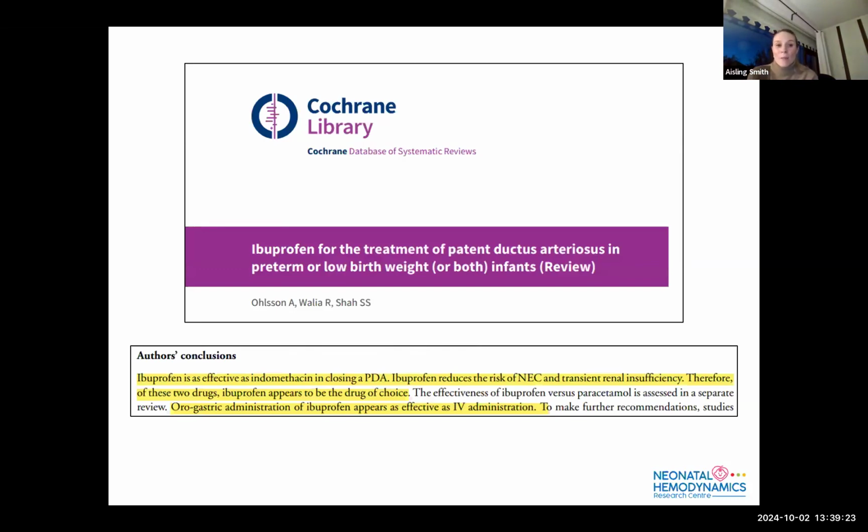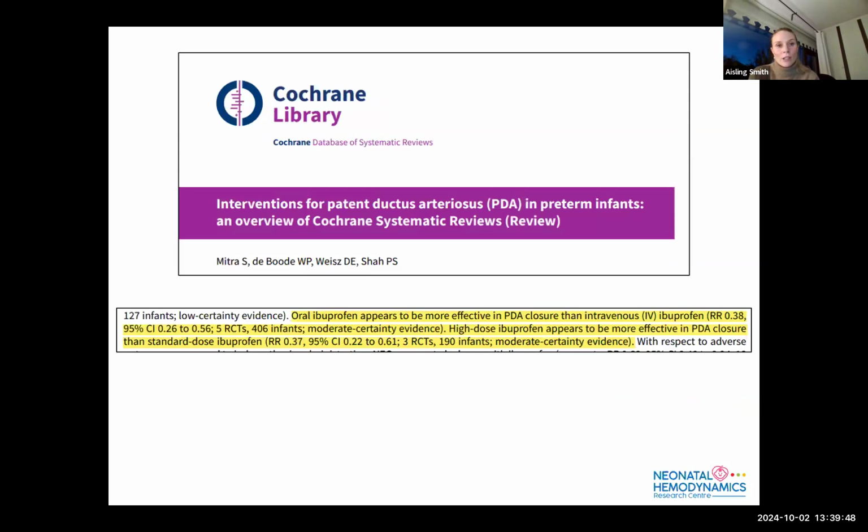With regards to the evidence base, there's been several Cochrane reviews looking at different combinations of medications and the route of administration. This Cochrane review showed that ibuprofen is as effective as indomethacin in closing a PDA, but ibuprofen had less side effects. Ibuprofen use reduced the risk of NEC and transient renal insufficiency. And orogastric administration of ibuprofen appears to be as effective as IV administration, beg your pardon.